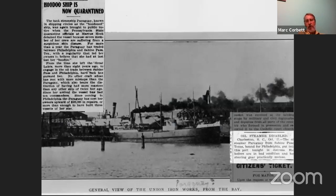Now, the vessel we know as the Kazickas actually spent most of its life as the Sun Oil Company's tanker Paraguay. While the vessel boasted numerous innovative features, it was involved in numerous maritime calamities, accidents, and strandings, and was plagued by mechanical breakdowns. So much so that you see up here, they were calling it the hoodoo ship at the time. The ship is famous for leaks above her boilers, which often put out the fires, leaving her stranded at sea.